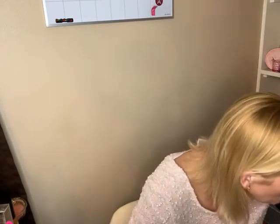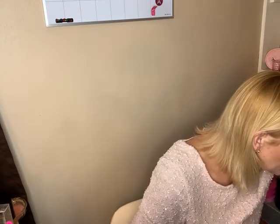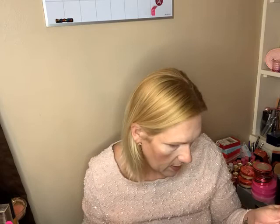Alright. Anyway, for the bottom lash line, I'm going to go in. I don't even know what I'm doing anymore. Now I'm just lost because I'm confused. Okay, I'm just going to use a Real Techniques brush, and I'm going to take the shade Soul and go under my lower lash line.